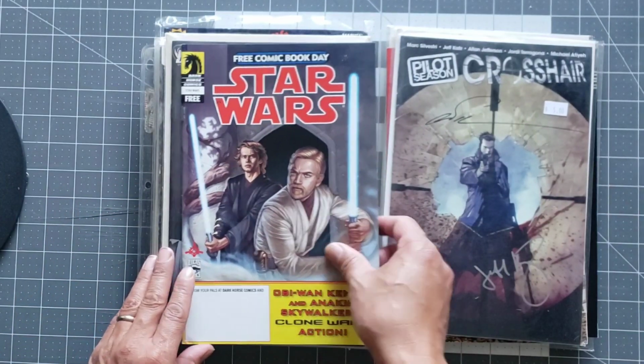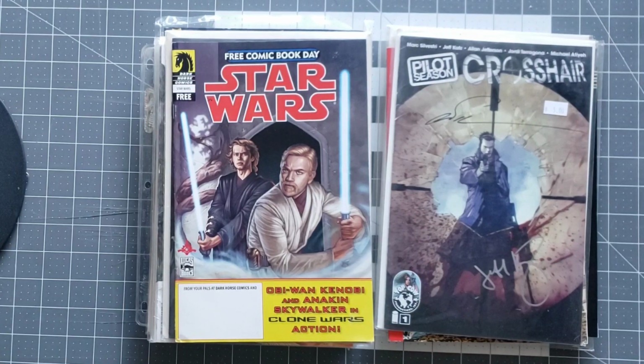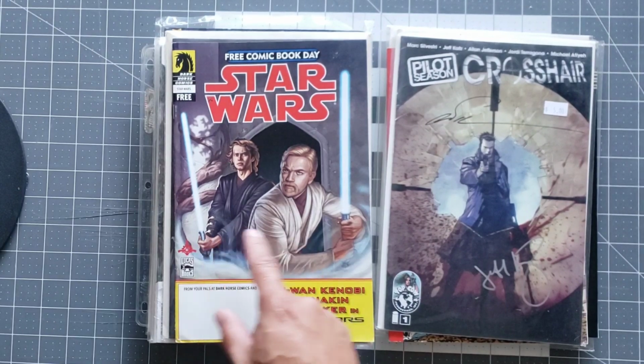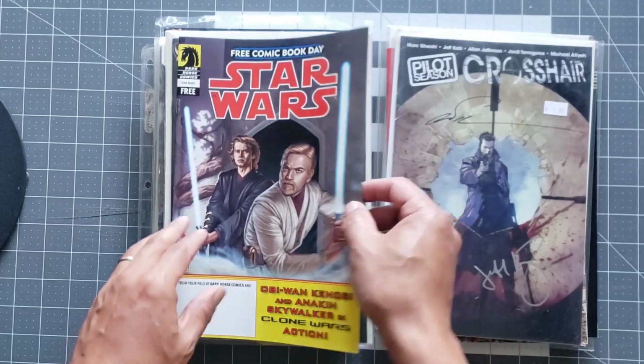And this one, I think I also picked up for $5. These next 2 right here. This is a Free Comic Book Day Star Wars. I picked this up because I haven't seen this before. This has a great cover of Obi-Wan and Anakin on it, so I picked it up.